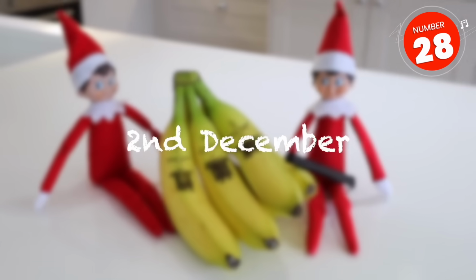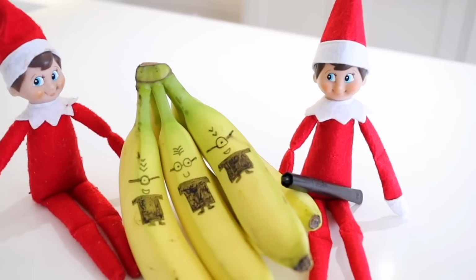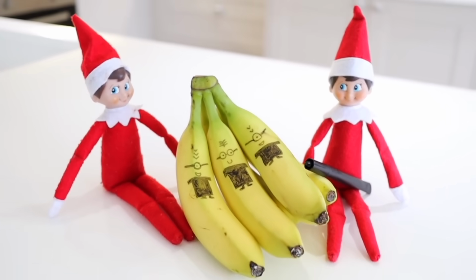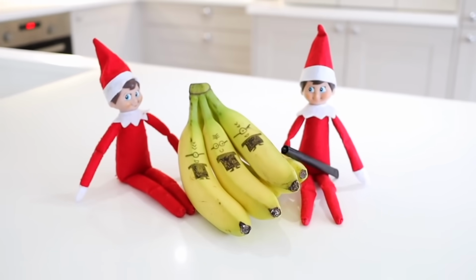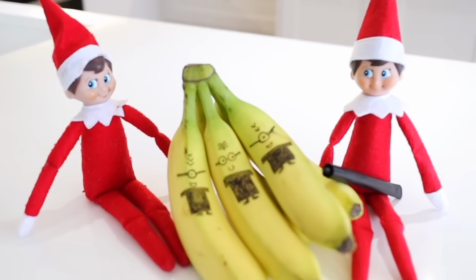On the next day, we found two of our cheeky elves with a black marker and a bunch of bananas, and they had drawn little minions onto our bananas, and the boys thought this was the best thing ever, and they really wanted to take one of the bananas to school for a snack.